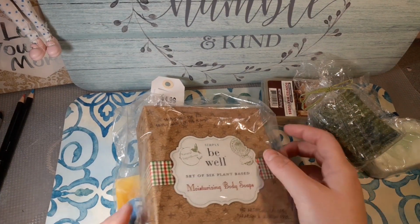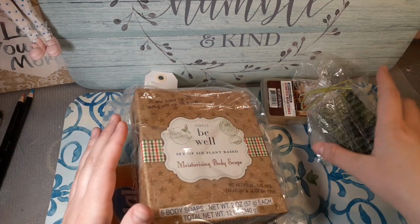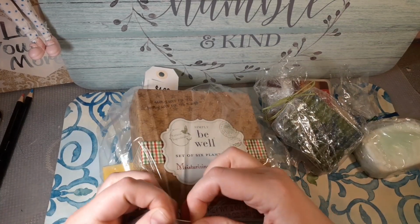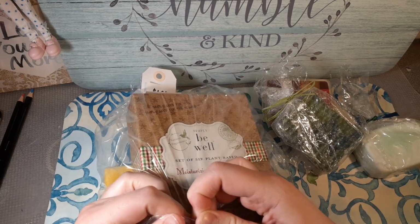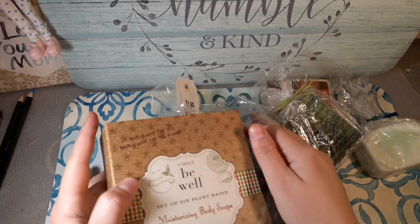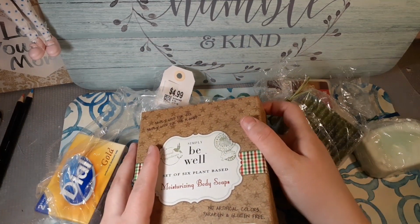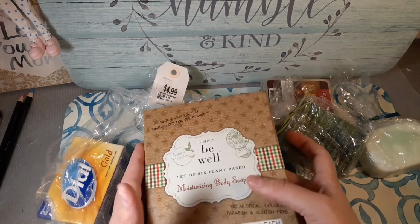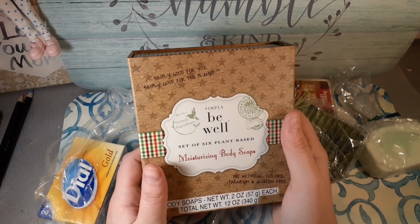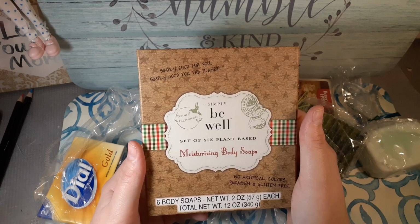Next on the table we have this. Now, whenever I see natural or handmade soaps, I try to get them because you can get a really good price, as long as they're not used. I prefer them over other soaps with a lot of chemicals in them. And since I can't afford natural soaps, when I find them at the Goodwill, they're really good prices, sometimes a dollar, sometimes less. So I try to grab them and stock up instead of paying like $7 and up a bar. This is Simply Be Well set of 6 plant-based moisturizing body soaps.